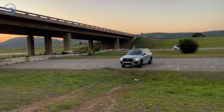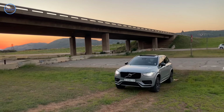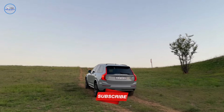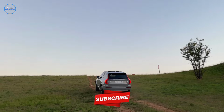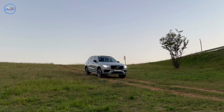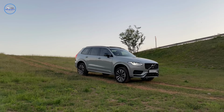The Volvo XC90 is not just a stylish and luxurious SUV for the road. It's also a capable off-roader. With its advanced air suspension system, the XC90 can easily lift itself to tackle bumpy terrain with ease and class. Whether you're exploring rugged terrains or navigating through challenging landscapes, the XC90's off-road capabilities make it a versatile and reliable choice for any adventure.